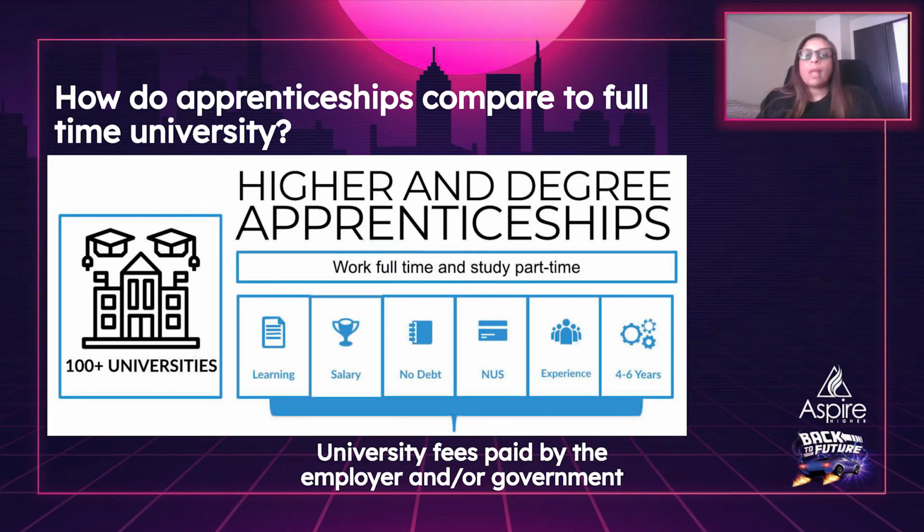So, how do apprenticeships compare to full-time university? This is really important. This programme that the National Apprenticeship Service delivers, we started 4 years ago, and there's only about 40 plus universities that offer that higher end degree apprenticeship pathway. As you can see on the screen now, there are 100 plus universities that offer the higher end degree apprenticeship pathway. That does include your Russell Group of universities too. So how do they compare with the traditional degrees then?